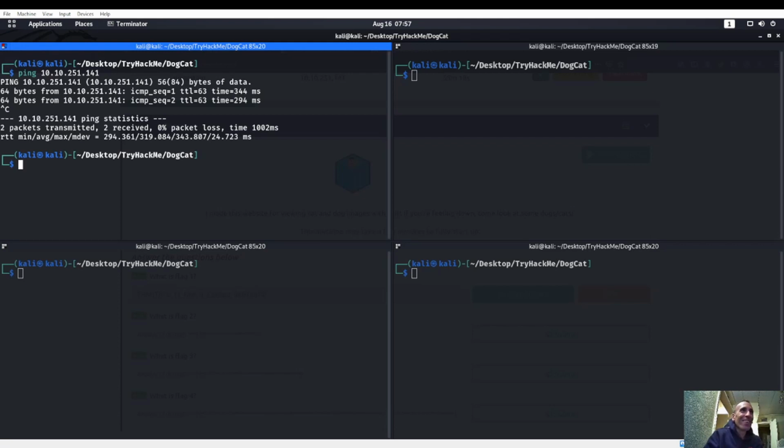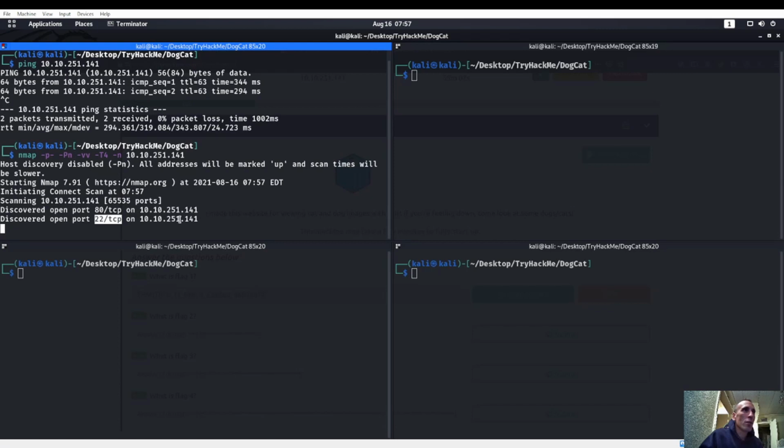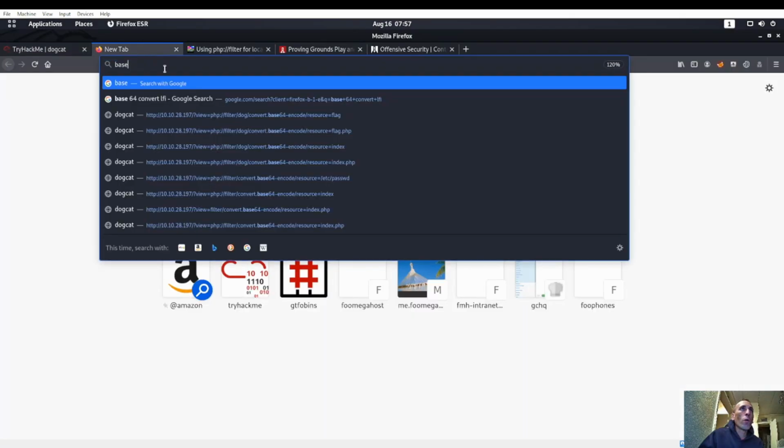Alright, so we can obviously ping it. Let's go ahead and do an nmap scan on it. Alright, so we got port 80 and 22 open. Let's go and check out that port 80.